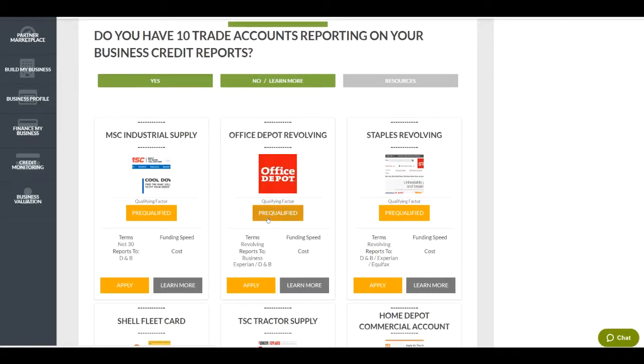People come in and apply for credit at a place like Office Depot so early, they don't have enough trade lines on their credit report to get approved. Office Depot declines them and they don't know why. Well, you don't fall into those pitfalls using the Finance Suite, because the Finance Suite will show you, again, the fact that these are in color and highlighted shows you meet the requirements.